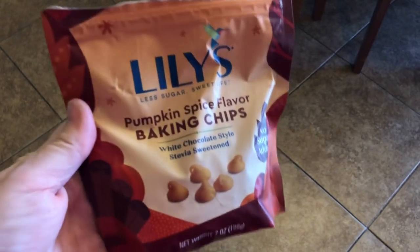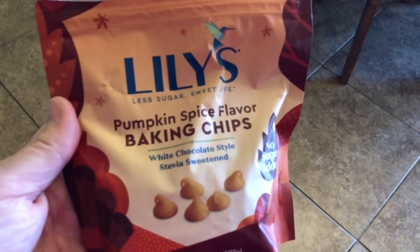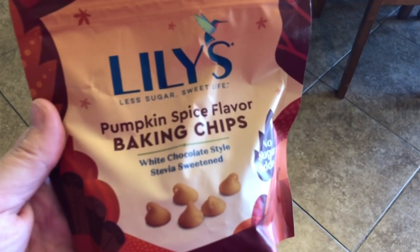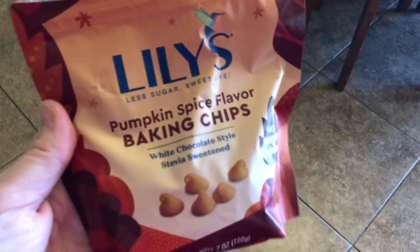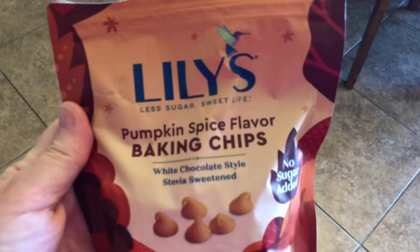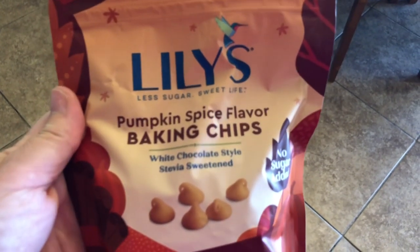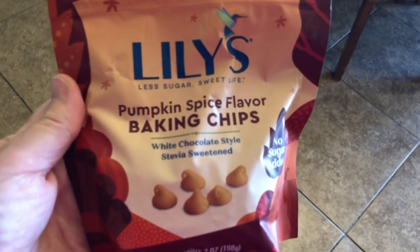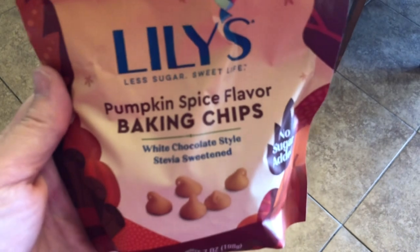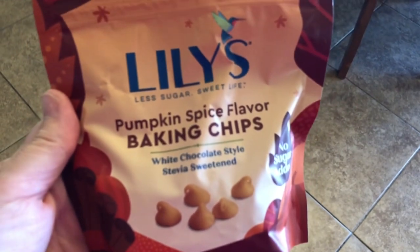All right, so I just wanted to give you guys a review on these pumpkin spice flavored baking chips. These are really good. I would say these are probably one of my favorites. The peppermint is my favorite, the one I showed you guys in my last vlog. So good. The one that I don't care for too much is the mint. So if you guys are looking for some Lily's holiday baking chips, those are my favorites. But like I always say, don't judge everything by what other people say, because just because I don't like the mint chocolate doesn't mean that you won't. But this pumpkin spice one and the peppermint one are so good.